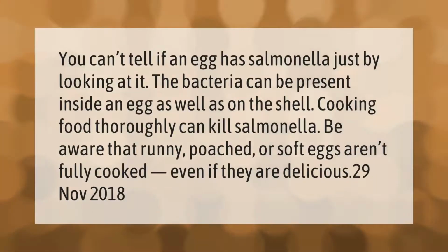You can't tell if an egg has salmonella just by looking at it. The bacteria can be present inside an egg as well as on the shell. Cooking food thoroughly can kill salmonella. Be aware that runny, poached, or soft eggs aren't fully cooked, even if they are delicious.